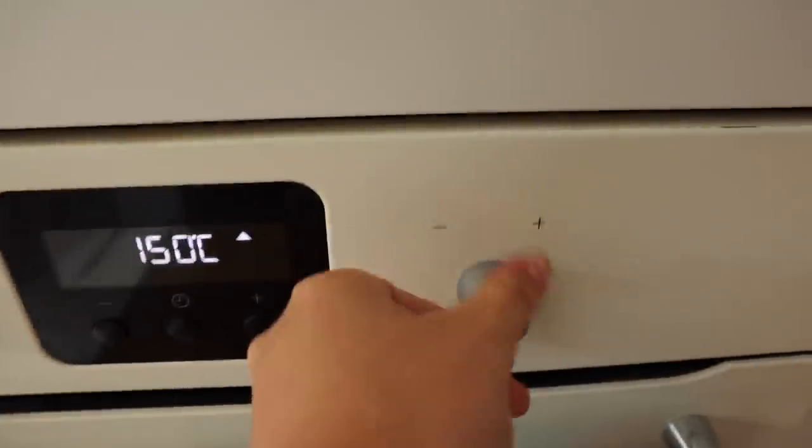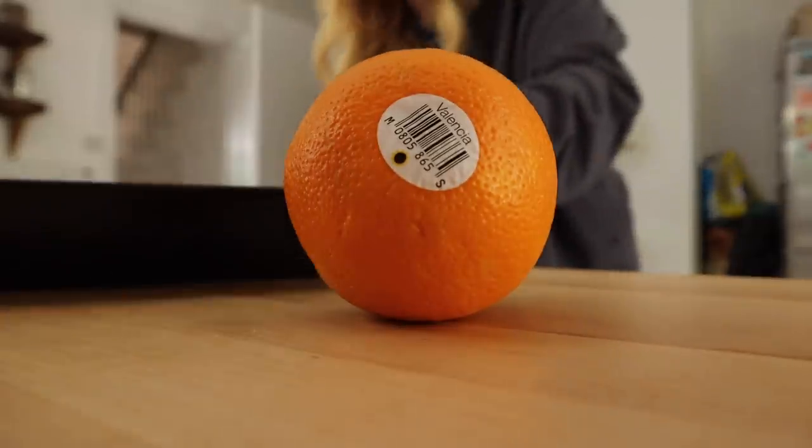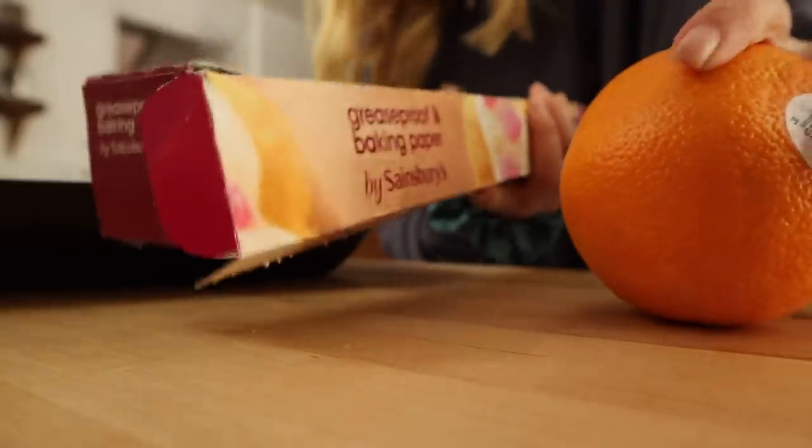Okay, so we're in the kitchen now because my next project involves this. I'm gonna try and attempt to make some dried orange slices in the oven. Wish me luck. Let's hope I don't burn the house down. Oh God, touch wood. Let's try this. Preheat the oven to 90 degrees Celsius. A pen and some greaseproof paper.